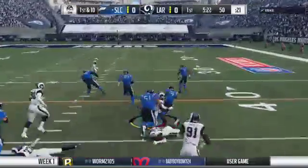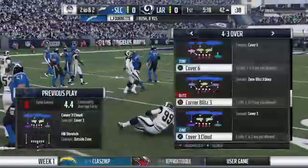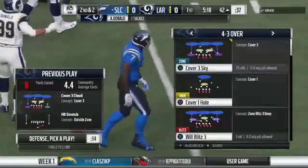On the ground, this is Leonard Fournette. And they'll get him down here at about the 42. A good run there on 1st down, and it'll leave him with a 2nd and 2.